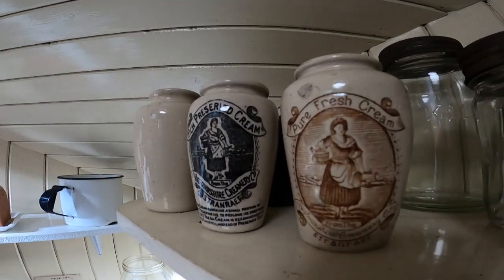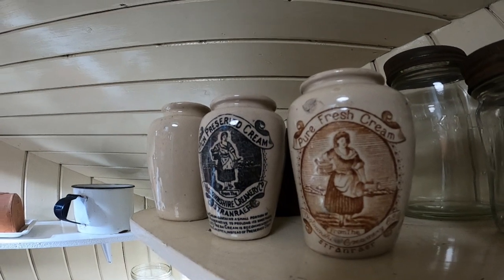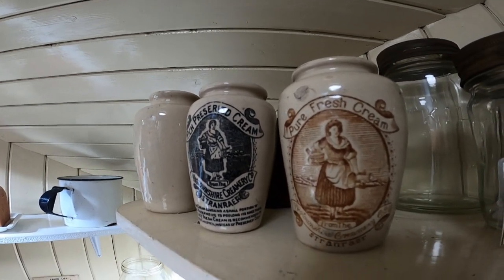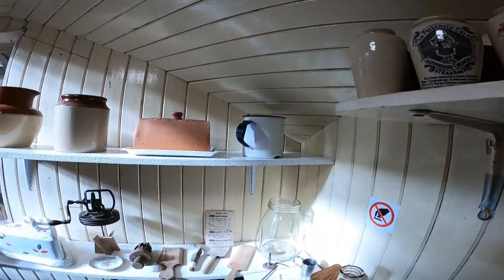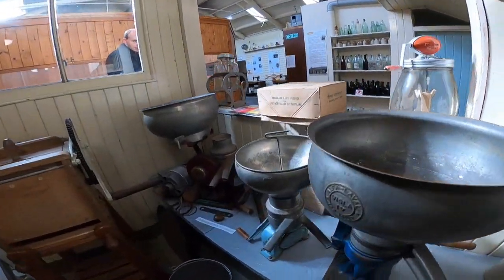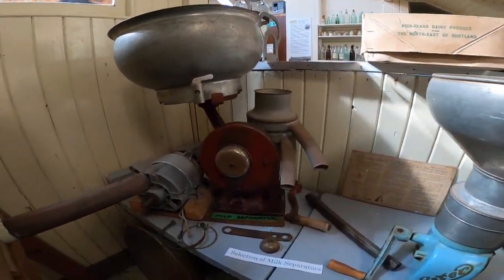Look at that old Stranraer Wigtownshire Creamery Company rich preserved cream. And I love seeing those little ceramic dishes. Such a different world back at that time. Just look at all this, it's just mad to see the different machines and the different operation of things.